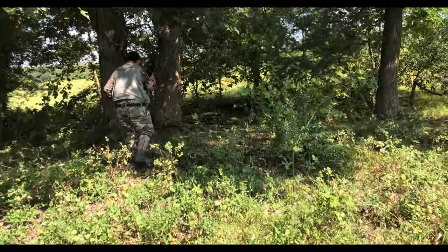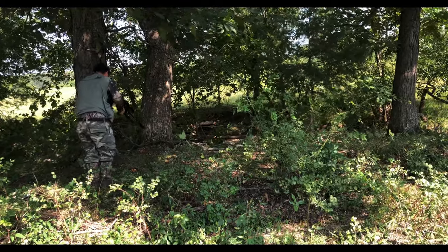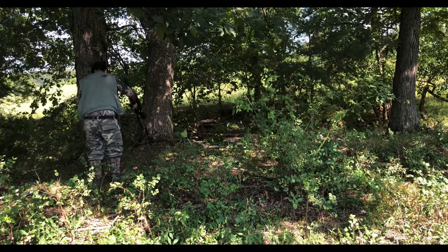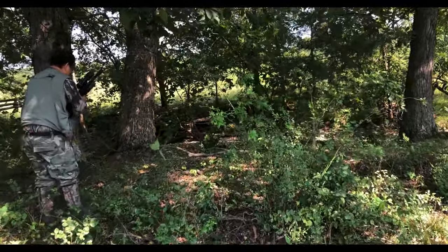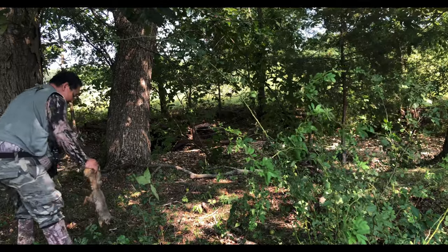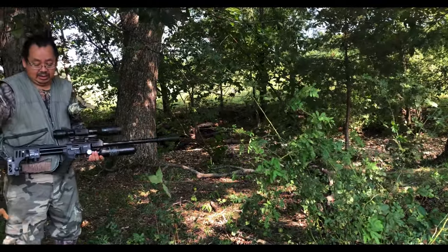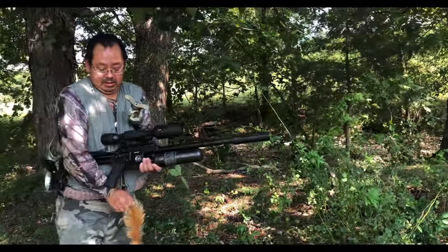Alright, guys, Lee just shot this squirrel, and yep, it's not dead yet, so Lee's gonna give it another shot at it, just to make sure. There he goes. Oh, it's a big fox squirrel right here. Man, it's a big fox squirrel. Alright, there you go. Lee has got another fox squirrel.